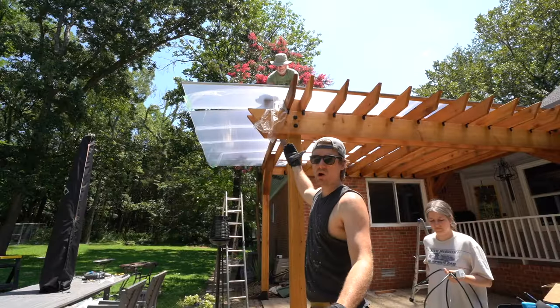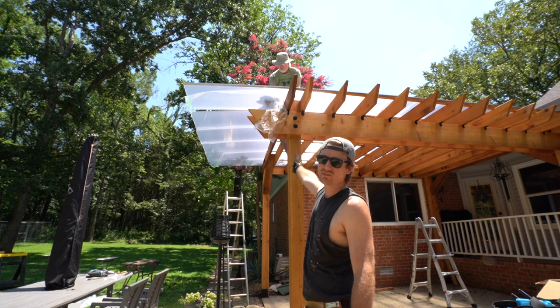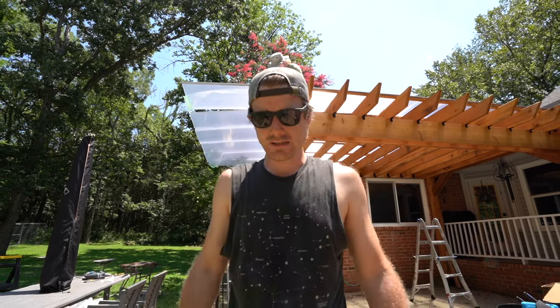Here we have Ted marking approximately 2.5 inches off of this edge, this last rafter, and that's where we cut. Jess is plugging you in because you're dying and you need a charge.